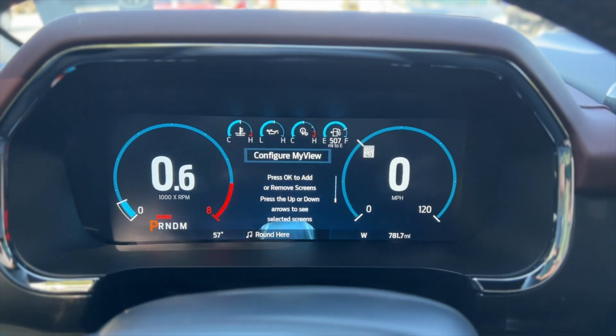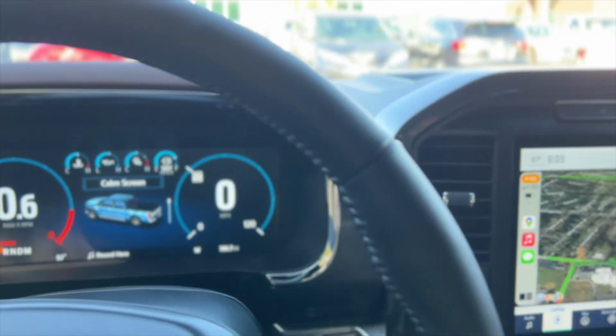There's tire pressure. You can customize this a million different ways. Anyway, very happy. Again, very happy with the truck. Like I said, we're just breaking it in. Plenty of power. The transmission was a little clunky. The first maybe 200 miles, it's smoothed out considerably. It still has a weird shift.